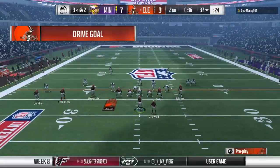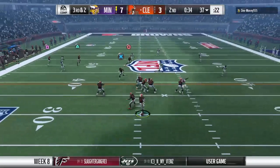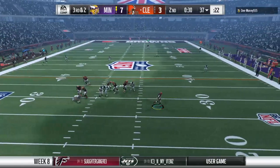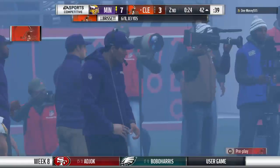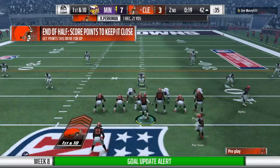Here it's 3rd and 2. Here we go. They go play action with Brissett. Escaping the pressure right. That is caught. It's Perriman. And a nice gain at 21 yards. First down now, but the clock continues to move.